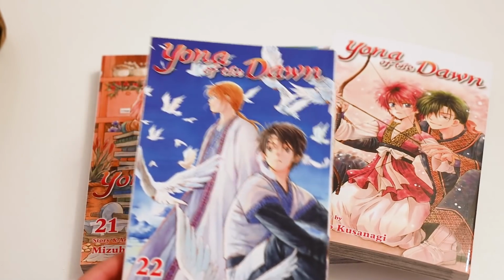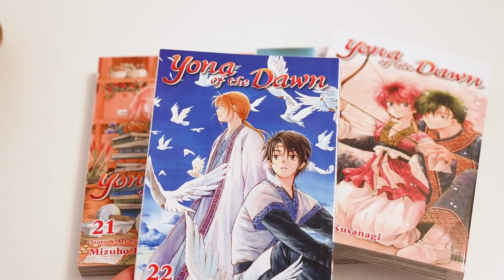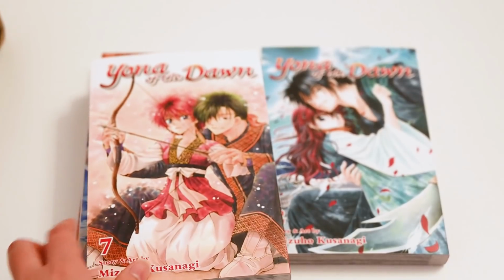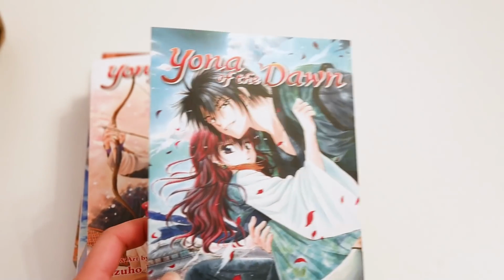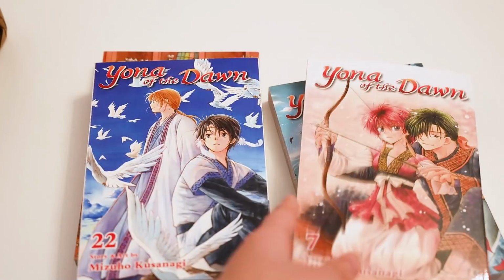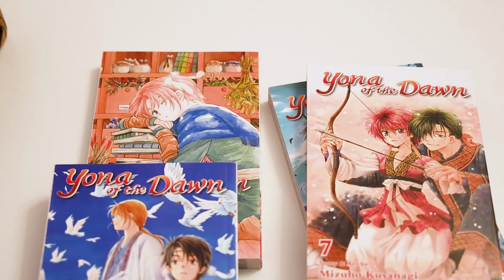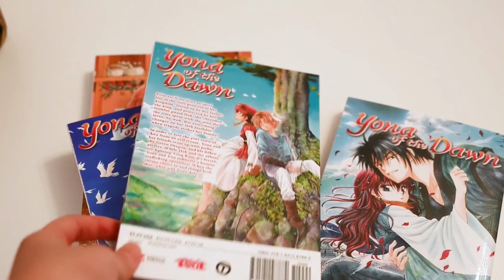So I watched a Yona of the Dawn anime, but I've never actually started reading the series. But just from the anime, the art is gorgeous. I absolutely love all the characters. It's really funny too. There's a lot of great comedy. And of course, our main girl, Yona, is a very strong girl, and I quite actually like her character, and I really love her with Hawk. They're just really cute. So I have volumes 2, 7, 22, and 21 here, and I absolutely am loving all of these covers. I like how they have, you know, a wide range of characters on the front of them. And then the back of these series are also really gorgeous.